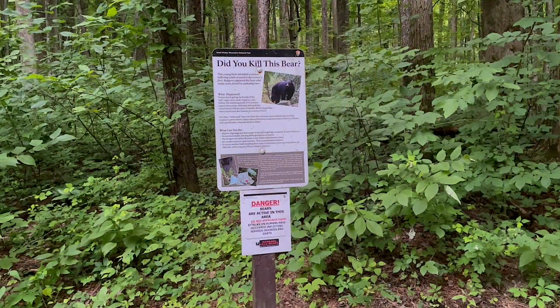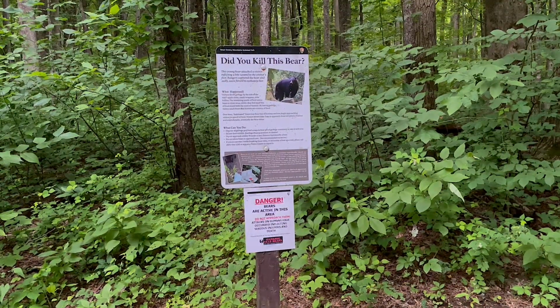Today we are going to be walking on the Rainbow Falls Trail here in Great Smoky National Park. This is an area with bear activity, so it's possible we could see a bear on this trip.